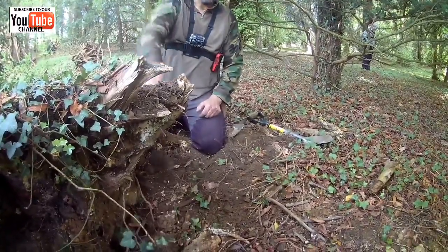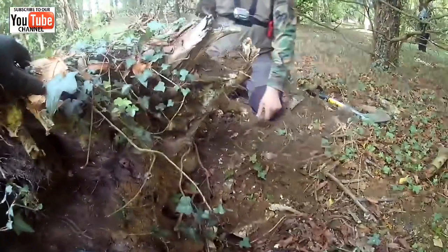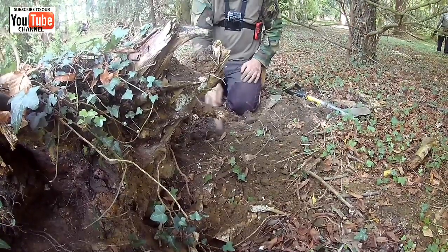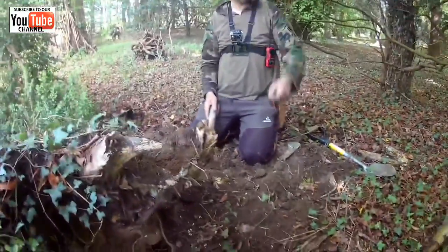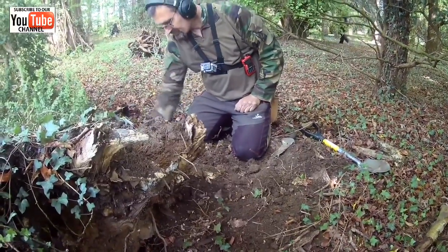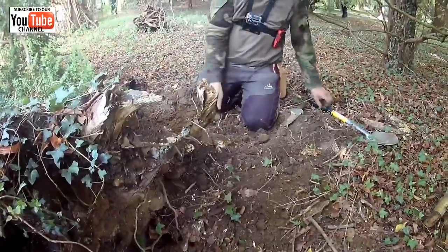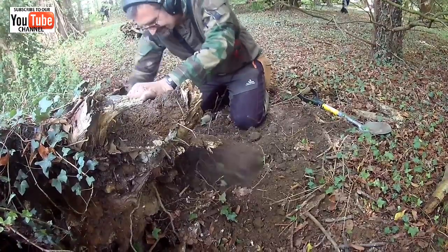I don't think the Roman gods want us to have any more Roman finds. They're messing with the pinpointers now. I just had a right squeak there. Where's it going? Oh, another nail. Maybe she's given up everything, mate. Don't know. Name of the farming goddess. It's not happening.